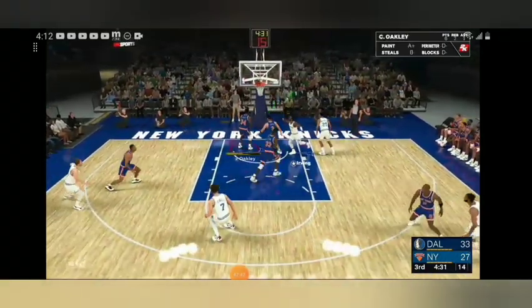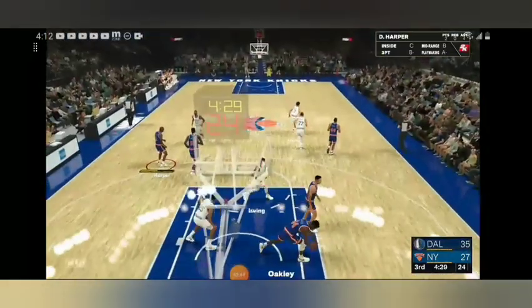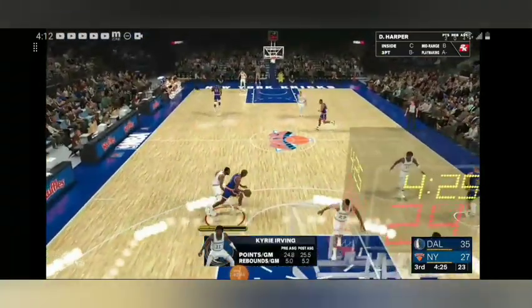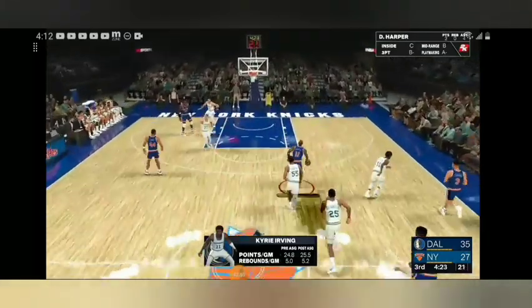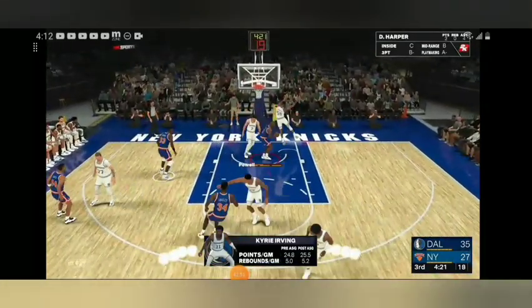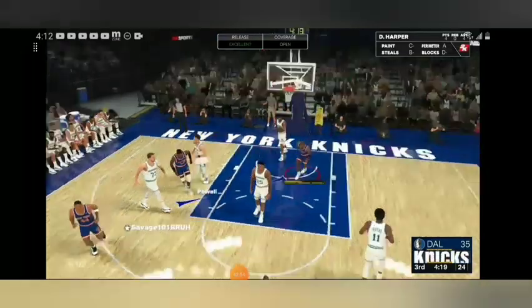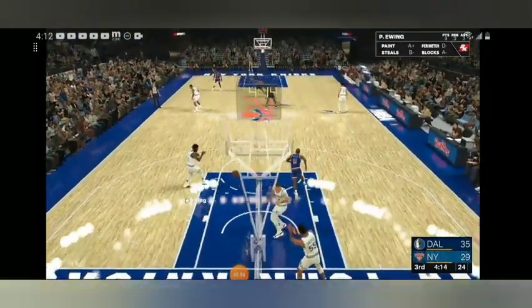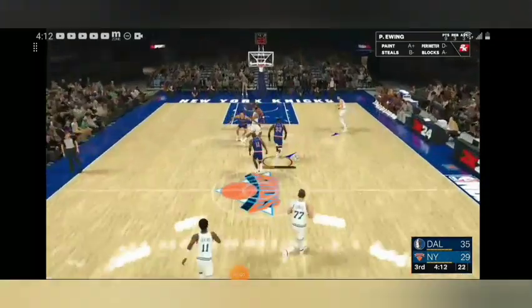And he banks in the layup. Irving's got 17. They should continue to get the ball inside. The defense struggling to contain them. There's the drive. Harper's shot's good. And that's what the pump fake's there for. Get your man off his feet and drive right around him.